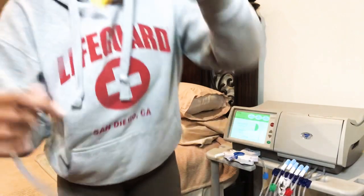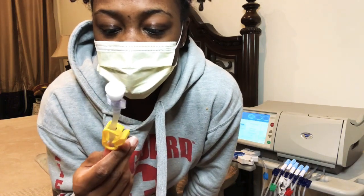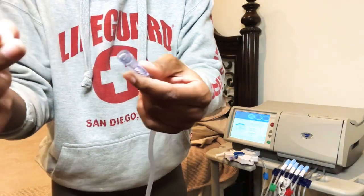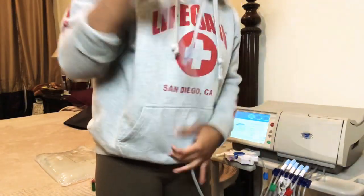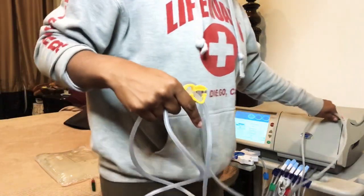This yellow one is the waste one. This is what drains out of me, so this is going to go into the bathroom. You got to take a cap off here, toss it, and then I'm gonna go ahead and run this to the bathroom.